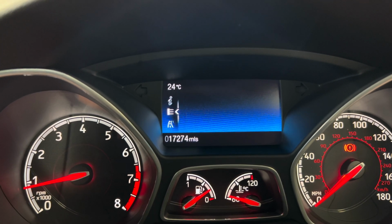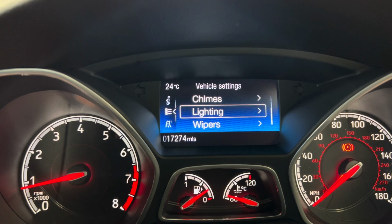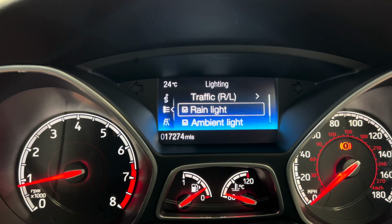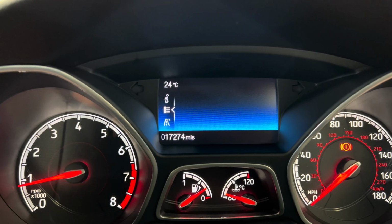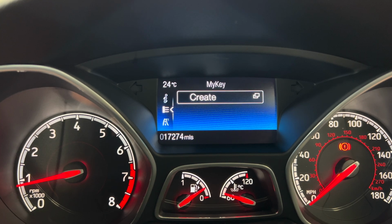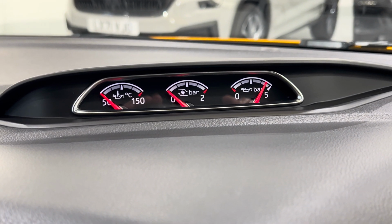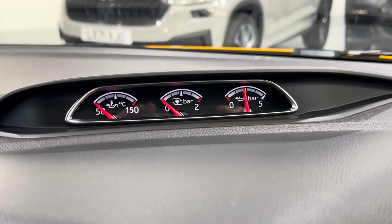Wipers. So basically, rain sensing wipers on. And then if we go into lighting, we've got rain lights, ambient light, etc. Headlamp delay for when you turn the car off. My key, so you can set up a profile name for your key, etc. So that's all on there. And then if we come up onto the top here, if I just rev the engine a bit, you can see your oil pressure, oil temperature, and the turbo bar pressure up there.